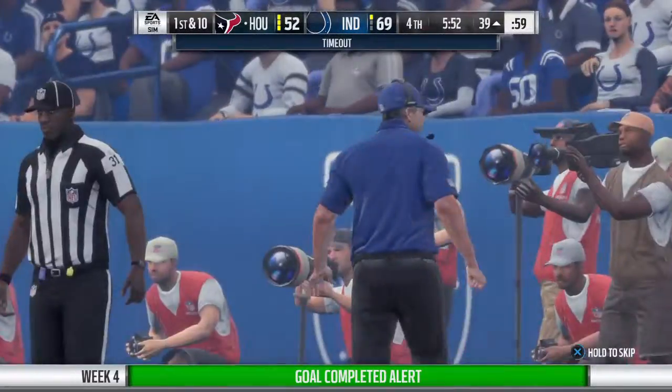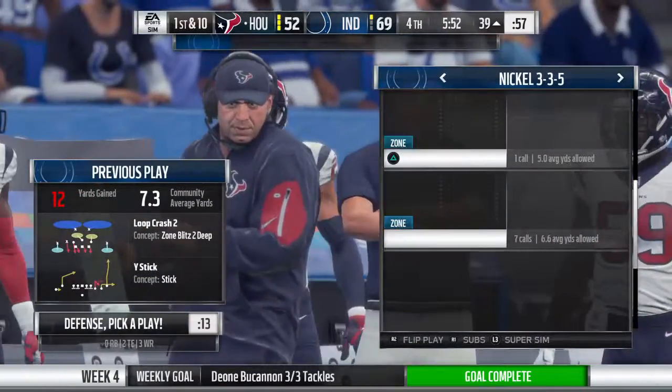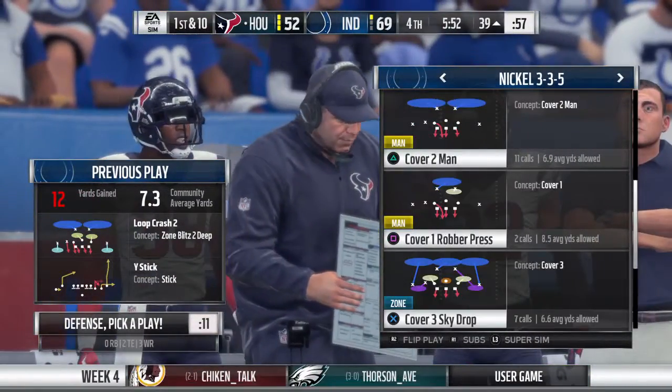And he's brought down. And another timeout taken by the Colts. That's going to leave them with just one remaining here in this fourth quarter.